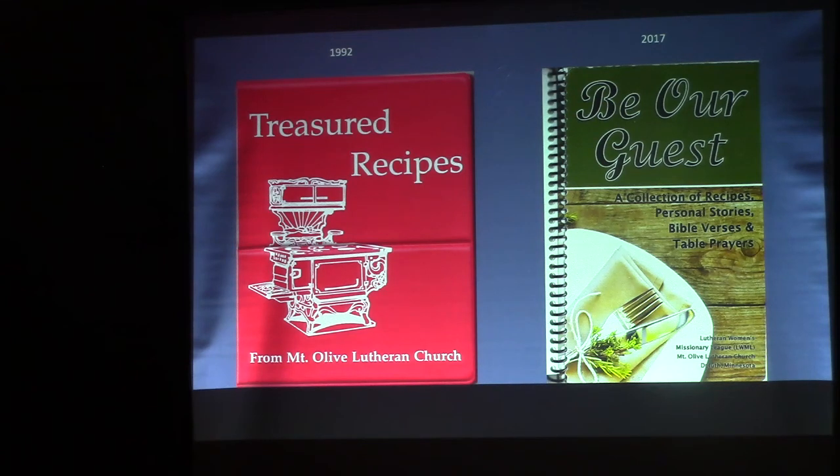So I'm hoping that starting our second 100 years, the most historical event that will occur will be a celebration of the end of COVID and having a basement potluck at Mount Olive. So that's the start of our second 100 years. So, any questions?